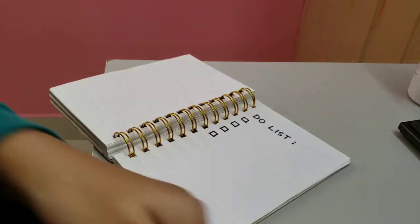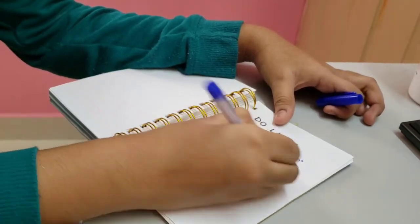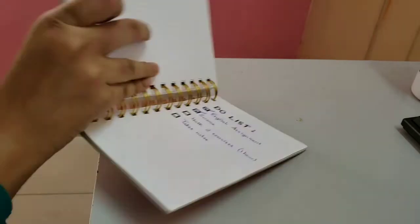Having a to-do list is an important way to stay organized. List all the activities you want to complete that day. Example, you have your homework on your list. After you're done, just put a check mark, which keeps you updated on all the work you have done so far.